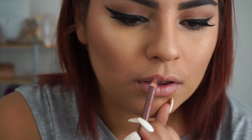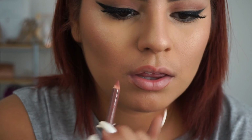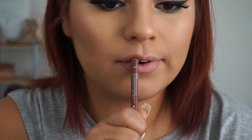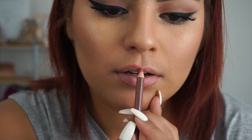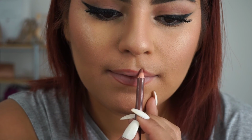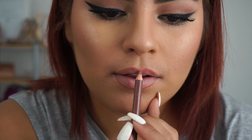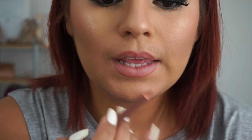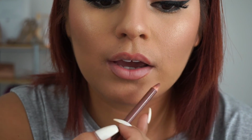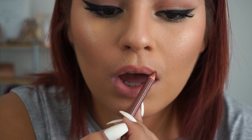I like to always start with the bottom lip, and I leave the outer corners of my bottom lip empty. I don't put any product there, so I'll do that. And then I'll start with my top lip, and I always start with my Cupid's bow and work it out. As you can see, I always do slow strokes, and I'll continue it that way. And then once I do the top and bottom, I end up doing all the corners of the lips.